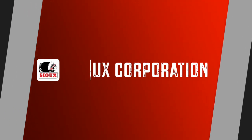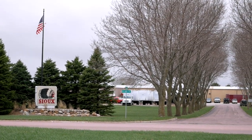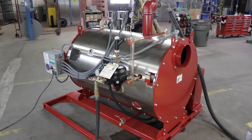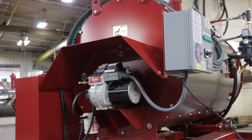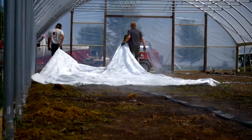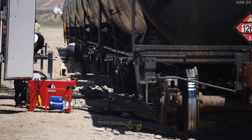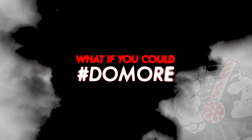For over 80 years, Sioux Corporation has been the leading manufacturer of low-pressure, high-volume steam generators. Sioux's lineup of SteamFlo models have provided precast concrete producers with faster curing times, greenhouse operators with clean, sterilized soil for growing, and railcar transloaders with a simple, mobile solution to heat and offload railcars. That's a lot, but what if you could do more?